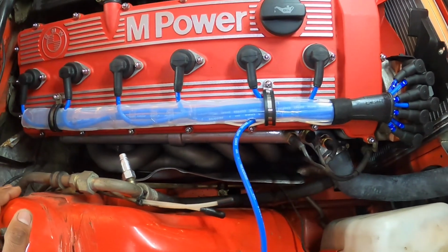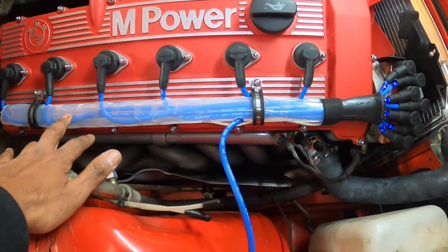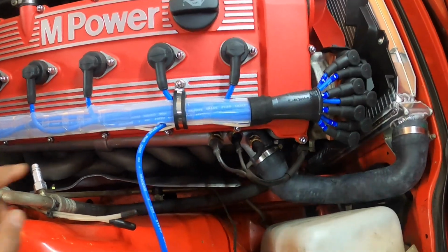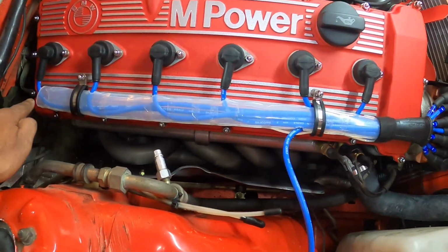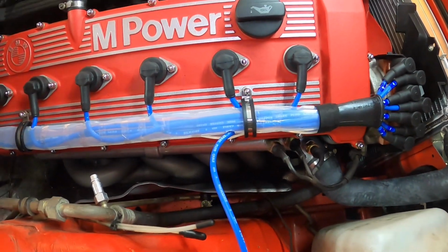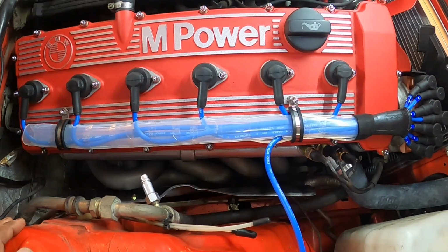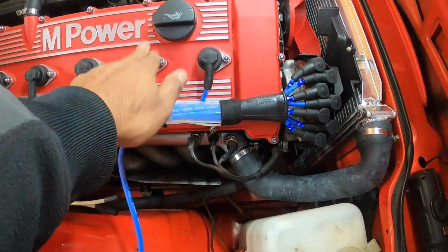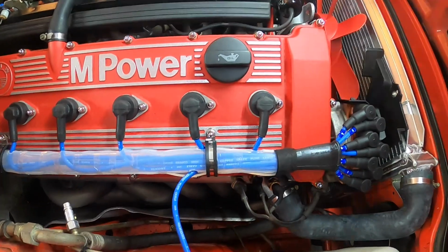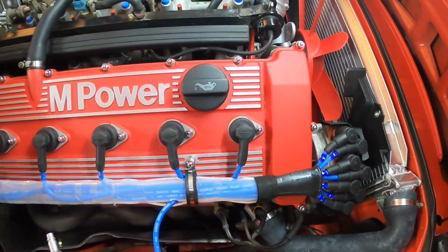These are NGKs made specifically for the M88. It's funny because they make these for the M88, but they put the wrong plug carrier tube on it. So I actually made this piece out of high temperature silicone to feed the wires through. And I didn't use the NGK one because the NGK one is the wrong style for the M88, even though the plugs are the right plugs. So change the plugs, change the spark plug wires, all new gaskets of course here.